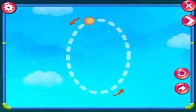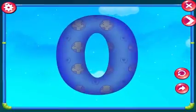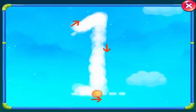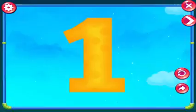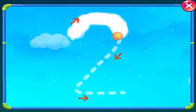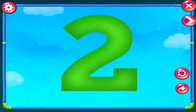Trace on the numbers and learn about them. Zero. Zero. One. One. That's a two. Two. That's the wrong way.